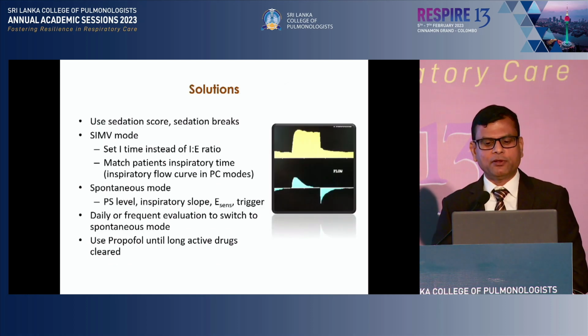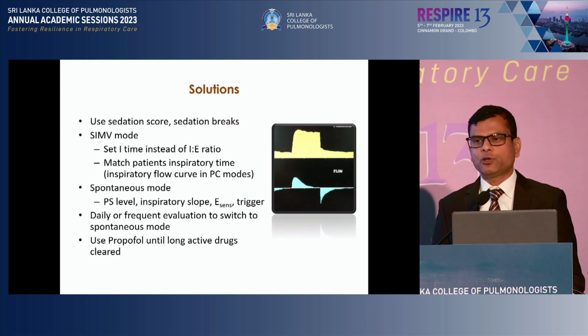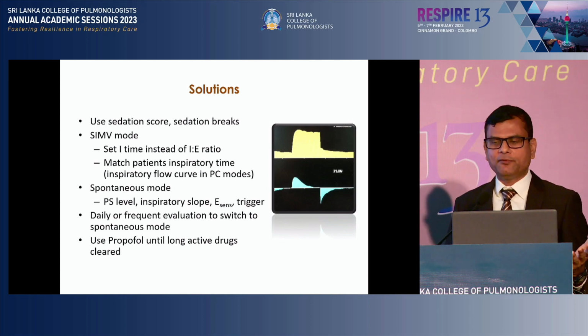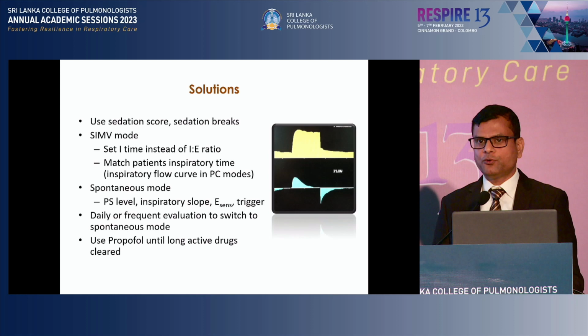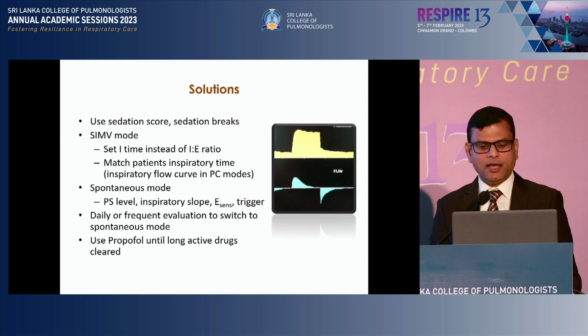So we can talk about using less sedation intervals, using sedation scores, to keep the patient sedation at a particular level so that the patient is not too over-sedated but still conscious enough. But the problem is now here we have a patient who is already sedated, already too much sedated, disoriented and struggling. As I told you, a lot of clinicians find it difficult to set the parameters to the patient's breathing pattern, and we end up over-sedating.